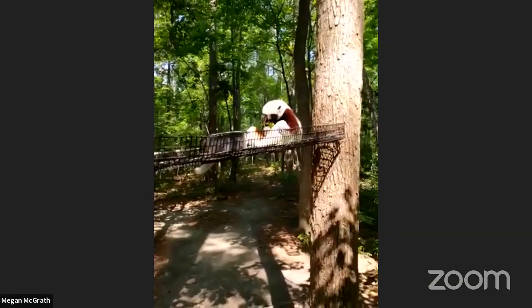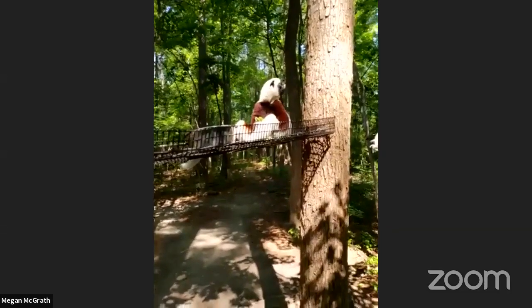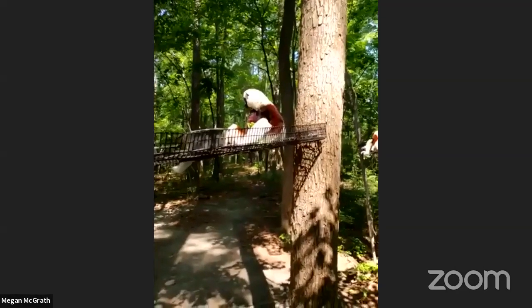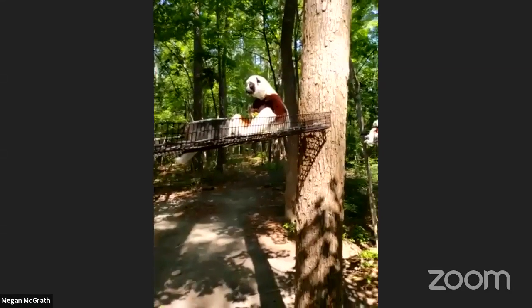Rosewood is a bit like ivory in Madagascar. It's extremely valuable and it is taken illegally from forests. And so if we're purchasing things like that, we're increasing the demand for something like rosewood. And there's lots of other great examples in James's talk too.